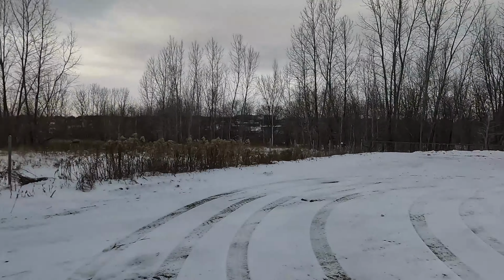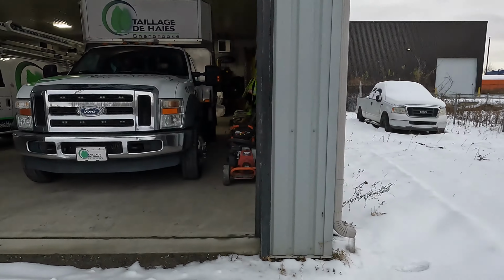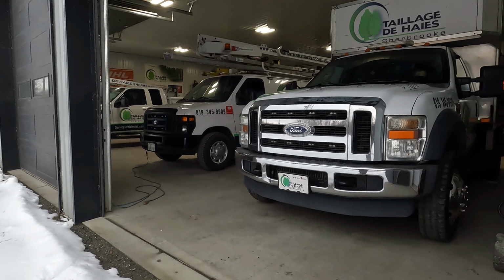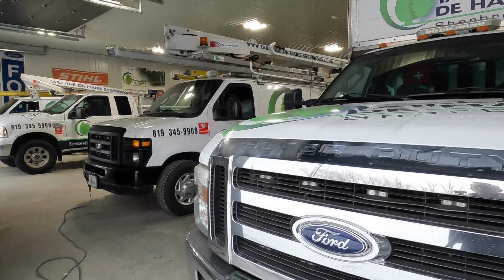Got our first little snowbank. All right, picking up the trucks here. Bringing them to inspection. Inspection's tomorrow morning.